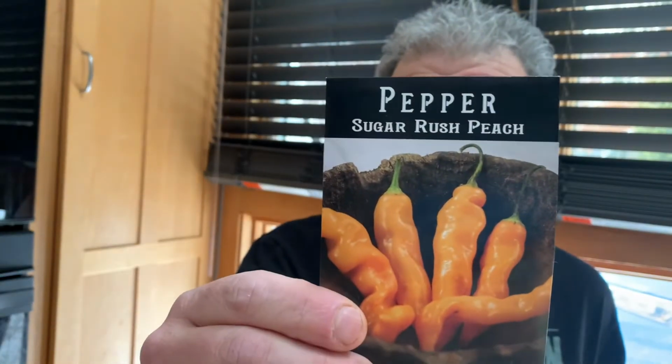I bought another hot pepper because I really wanted to try these. I've heard a lot of good things about them. They're called Sugar Rush Peach. What does it say? It's an exciting new heirloom bred by hot pepper prodigy Chris Fowler of Wales. Oh, it's Welsh. Its long peach-colored fruits are packed with loads of super sweet tropical flavor, and the seeds bring smoky, complex heat. Sounds really good.